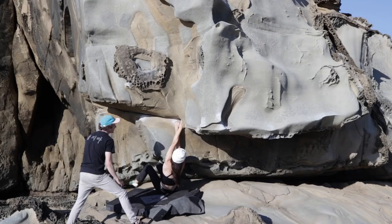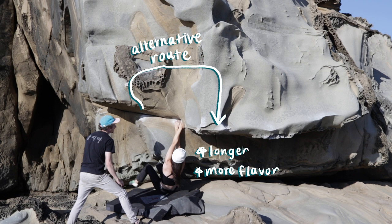I have to explain a little bit about what I'm about to do. I decided it would be too hard to try and do the more direct route since it was a little bit difficult, a little bit slopey, and slopers aren't my thing. So I decided to try and go a more indirect alternative route, which added quite a few moves.